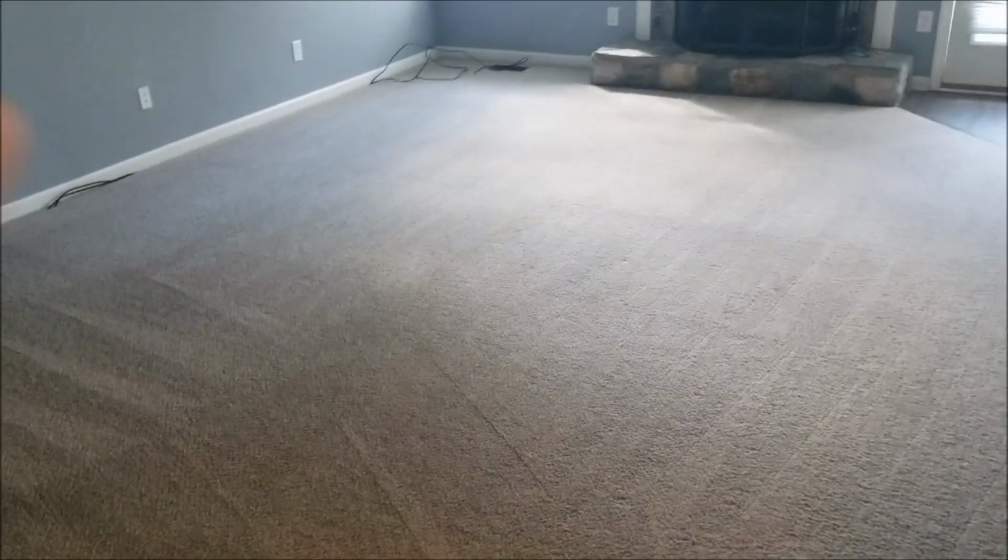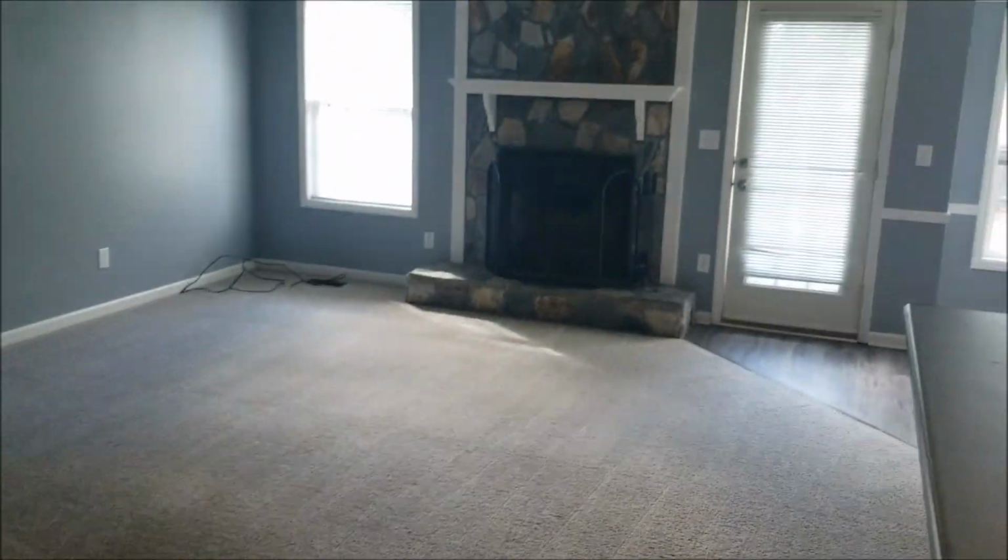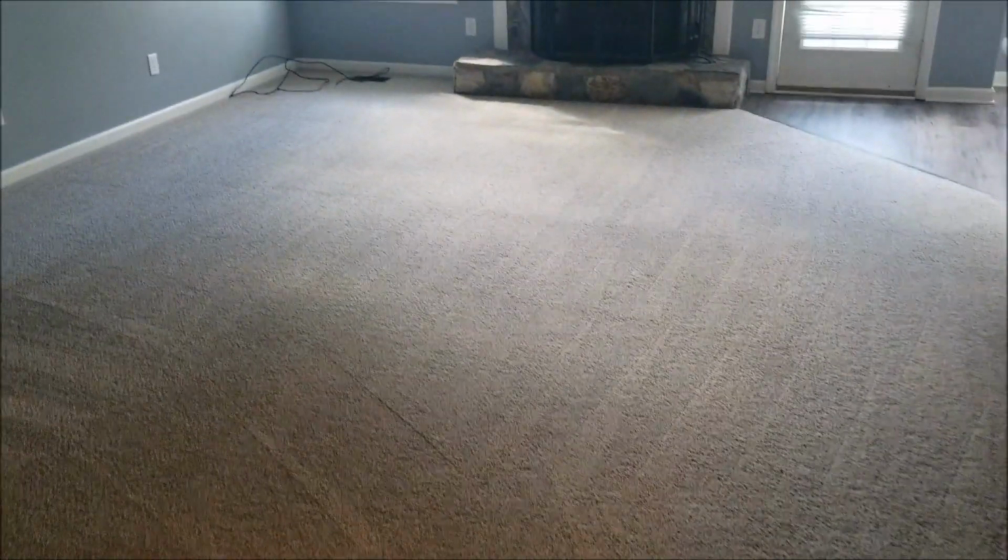And that's it, all finished. Got a lot of shadow throughout, overcast outside, so it looks really, really good in person. A little bit of wear patterns, but much better.